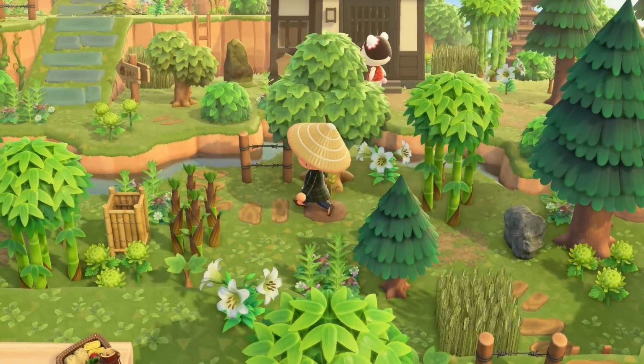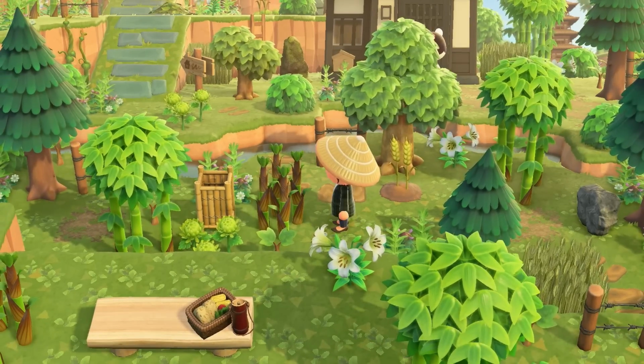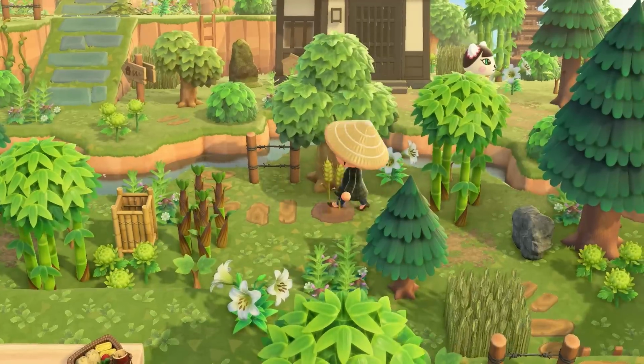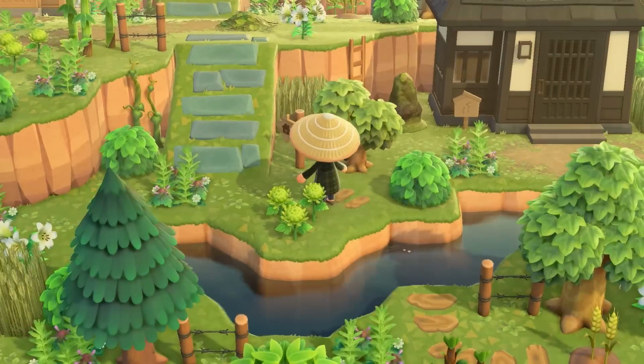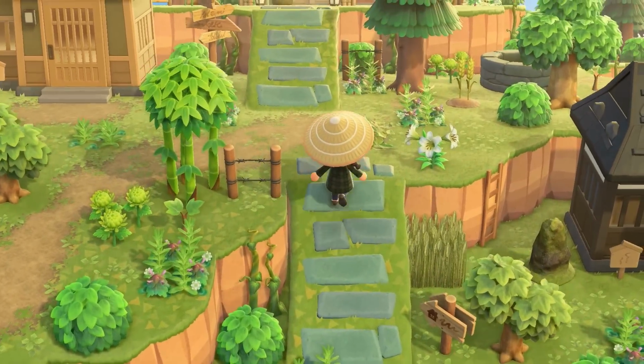Shout out to all of the stunted trees on this island. I have to say the stunted bamboo, probably my favorite. I also love a good medium and large hardwood tree. But something about the stunted bamboo is really special.